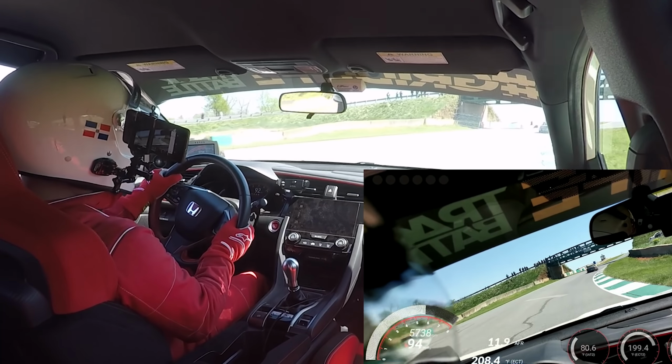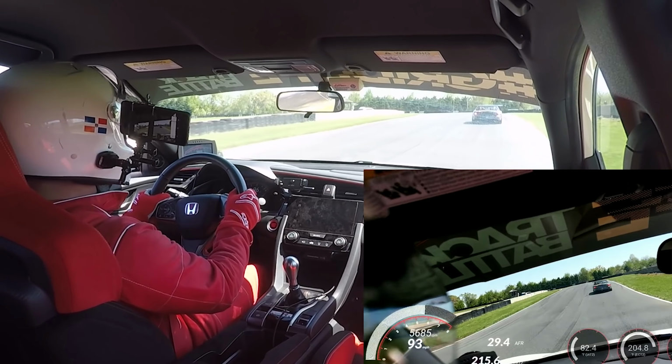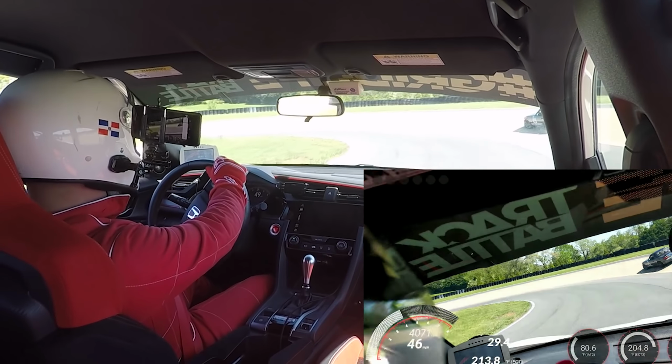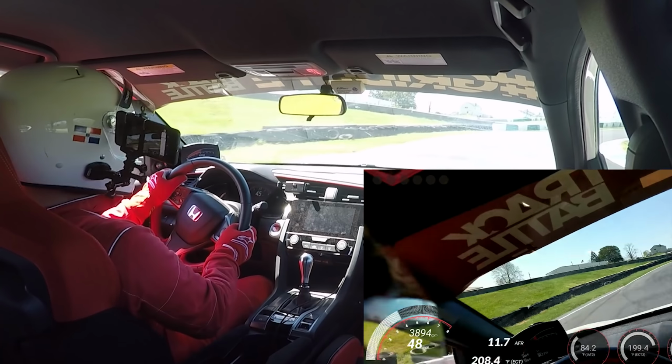Here we're heading into the ski jump. The one thing I do wrong here is I lift. I should not lift. Get a little bit airborne, and then we head to the carousel. Now again, I'm not using the carousel yet. I'm watching what other cars are doing. I'm kind of warming up to it. To set a fast lap time, you pretty much do need to use that carousel.